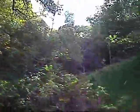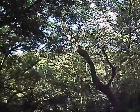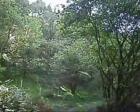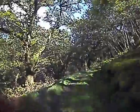The trees are just starting to show a little bit of autumn colour, but hardly discernible as yet, right in the middle of September. But of course a month from now they'll be in the full autumn colours.